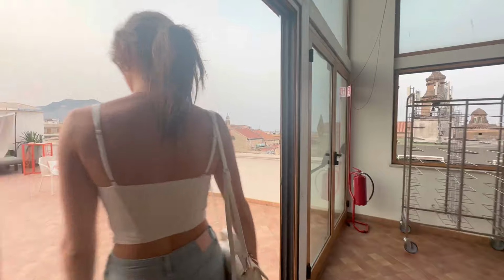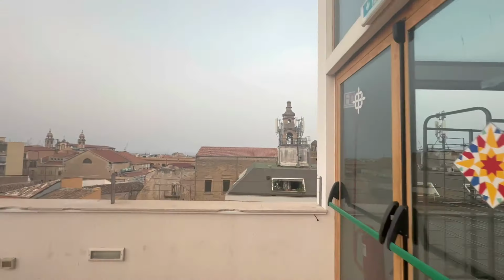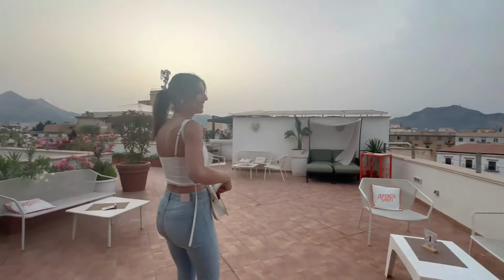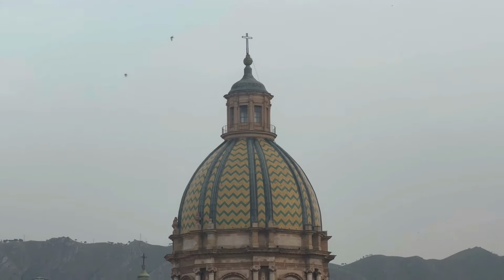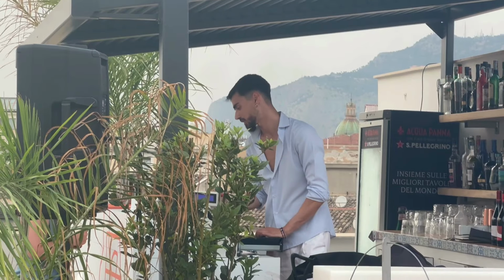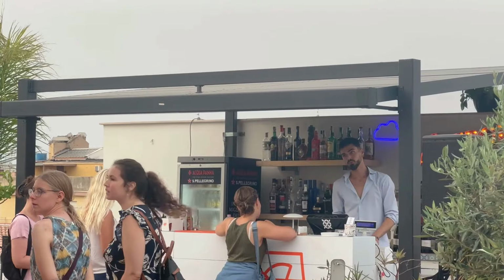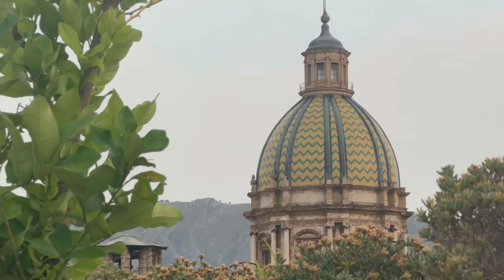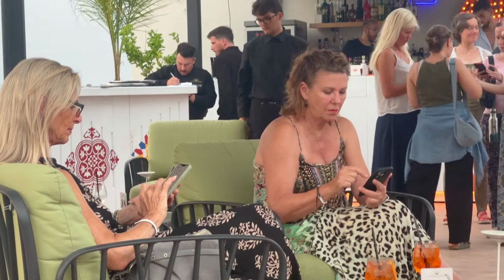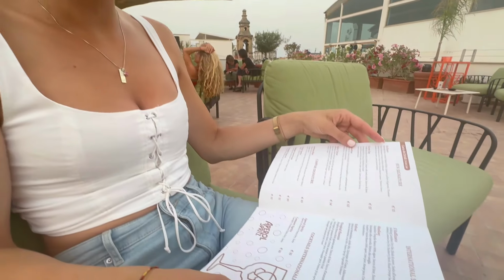Its privileged location makes it the ideal place to enjoy a delicious aperitif while getting lost in the architectural details of the surrounding monuments. The atmosphere is welcoming and relaxing, perfect for spending moments with friends and family. The staff is courteous and attentive. If you're looking for a place to immerse yourself in the beauty of Palermo while sipping a drink, this place is the perfect choice.